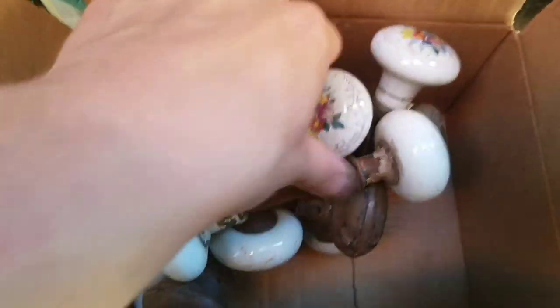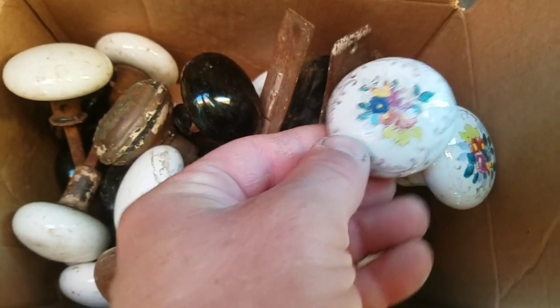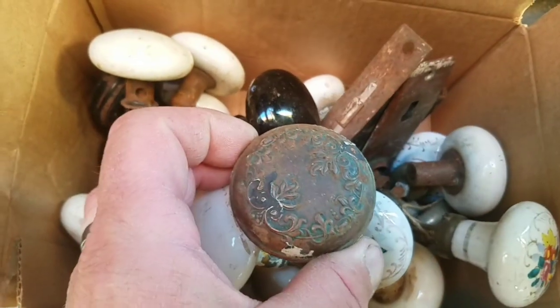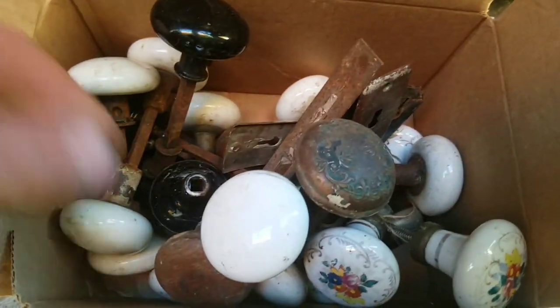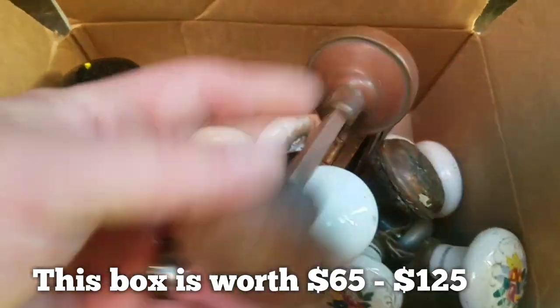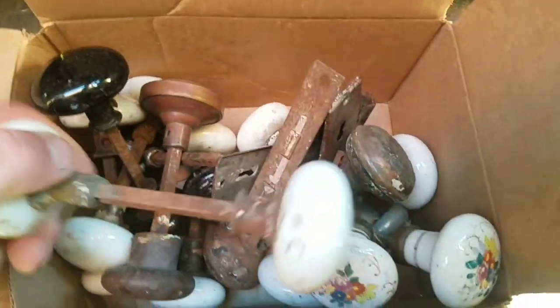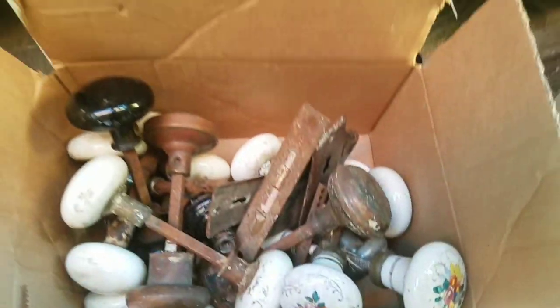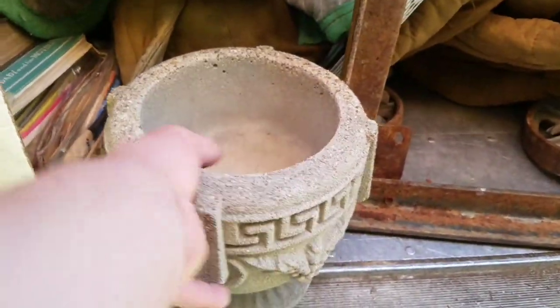And let's take a look right here. First little box, look at these old, old porcelain doorknobs here. Look at how ornate this metal one is. These are very collectible, especially in this area. A lot of people are redoing century homes, and they want the original type of doorknobs like this. So we got just the regular porcelain, but these hand-painted ones, those are going to go for some big, big money.